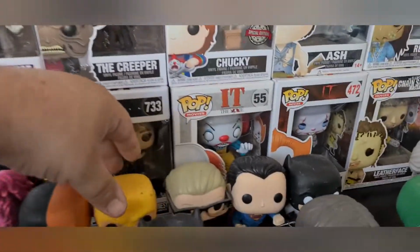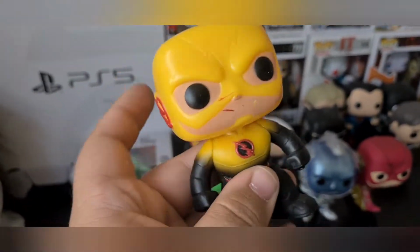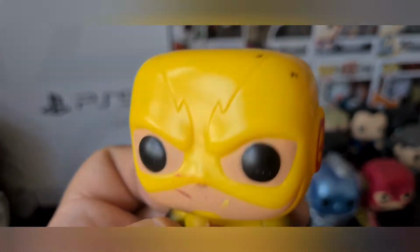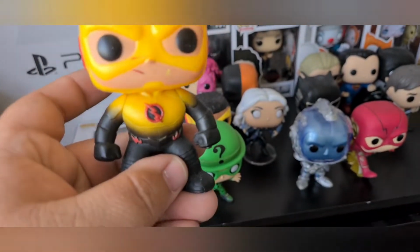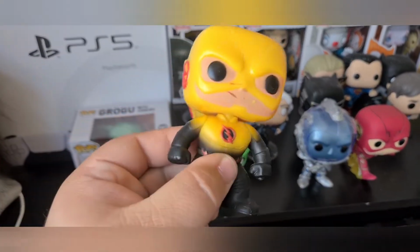We're going back to the back now, and this is one of the earlier ones I got as well, and you'll be able to tell based on the pop itself. It is marked up like a nutter. Again, another one that basically got messy during transit. But this is Reverse Flash from The Flash TV show. Again, this is another one that I absolutely love.